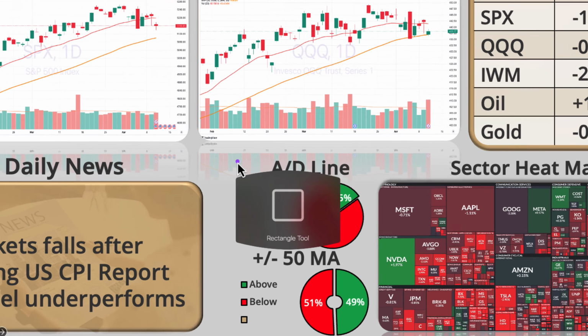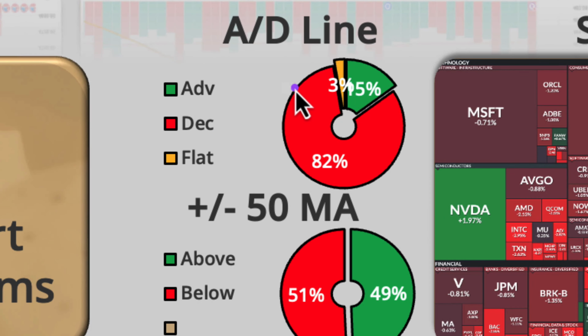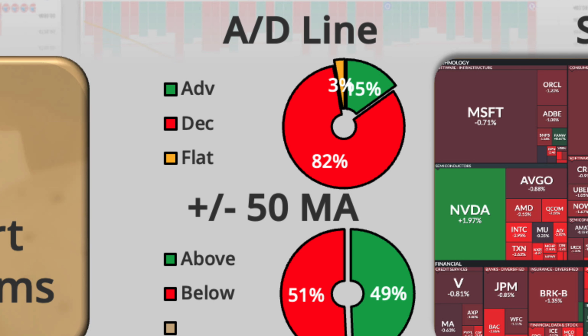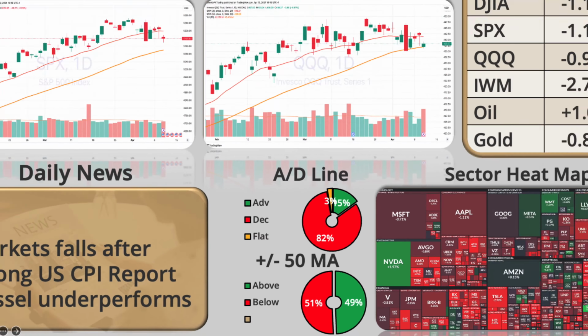If you take a look at the advance-decline ratio today, it was a pretty ugly day, 82% down, only 15% up. Taking a look at stocks above the 50-day moving average, we are sitting split here, 51 below and 49 above. So I think this is a market where you really have to pay attention to relative strength and weakness. Buy the outperformer, sell the underperformer. That's just the way to go.